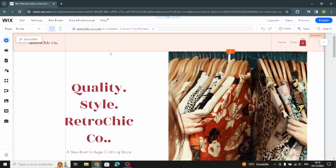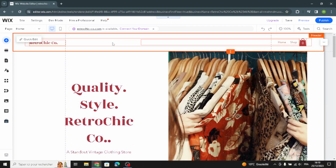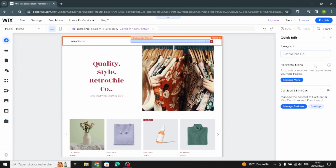So that's it. The first section here we have is the header section. So you can do a quick edit. For example, you can change the site name if you want.